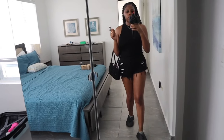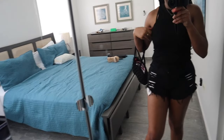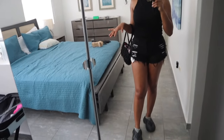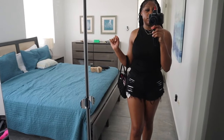Hey guys, so I'm ready. We're about to leave the Airbnb. This is my fit for today. Just some shorts and a tank top from Zara. High neck, it's cute. I should have bought it in the small, but I got the medium, it's a little too big. And my foam runners, my little bag with all my stuff, and my Bottega shades.